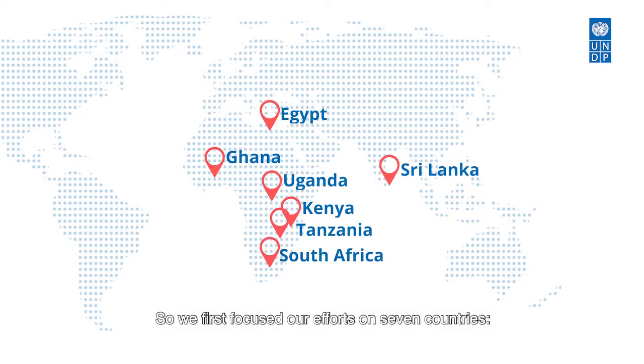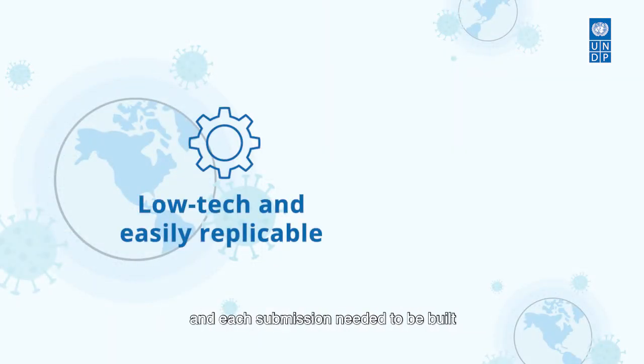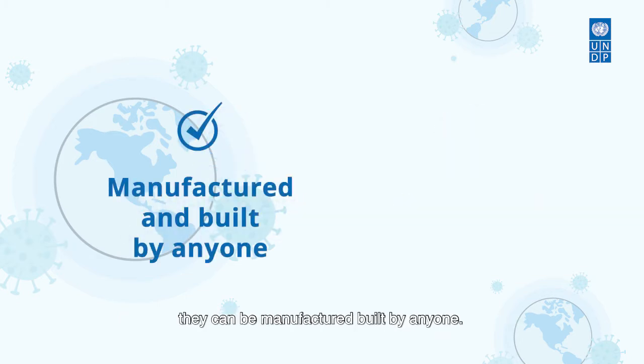So we first focused our efforts on 7 countries: Egypt, Ghana, Kenya, South Africa, Sri Lanka, Tanzania, and Uganda. And we started by mandating that all innovations had to be super low tech. Any submission needed to be built from components that were readily available. And in fact, most solutions could be built for less than $50. Also, every submission had to be open source, including no IP hold, so the tool or device could be replicated quickly in any setting. And because all submissions are open source, they can be manufactured or built by anyone.